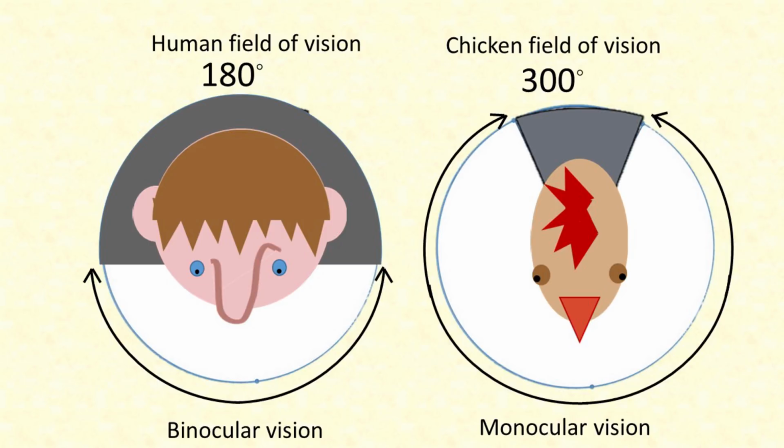Seeing a different field of vision with each eye is called monocular vision. This wide field of vision is very useful for watching out for predators. We humans have our eyes facing forward, so we have a smaller field of view, but our two eyes work together in what's called binocular vision, and this has the advantage of allowing us to judge distances better.